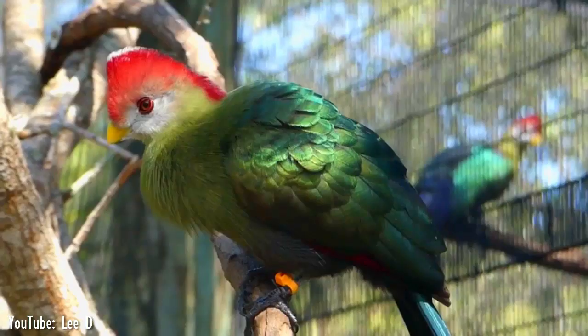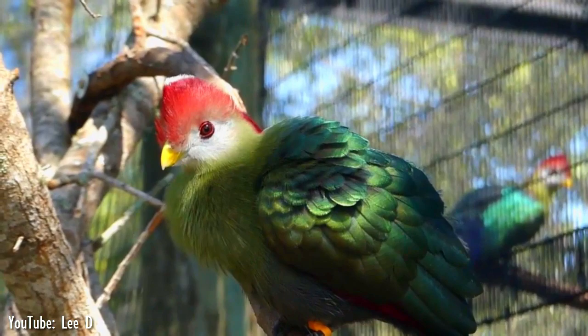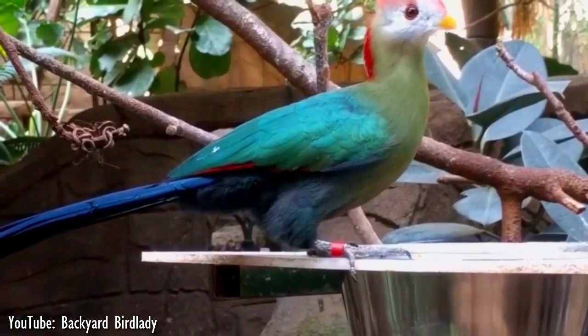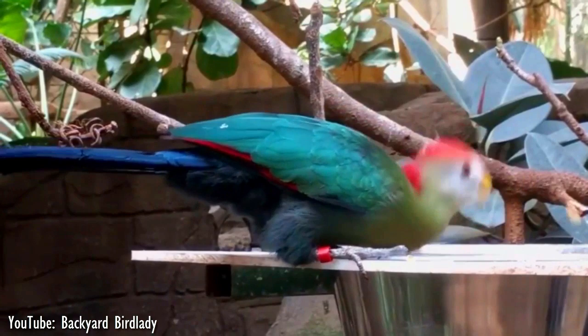Living in large flocks of up to 30 individuals, the red-crested turacos are monogamous in breeding. During courtship, the male turaco will feed the female, and together they build their nest, and the mother and father take turns sitting on the eggs. Once the eggs have hatched, other flock members help the new mother care for the chicks.